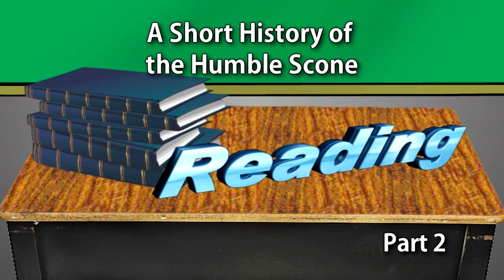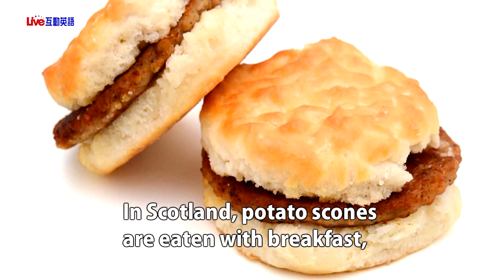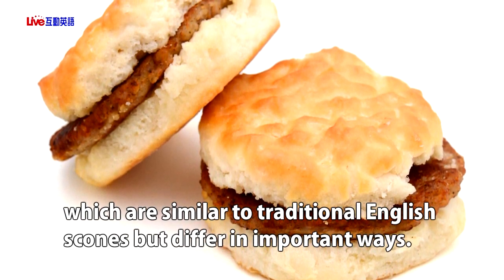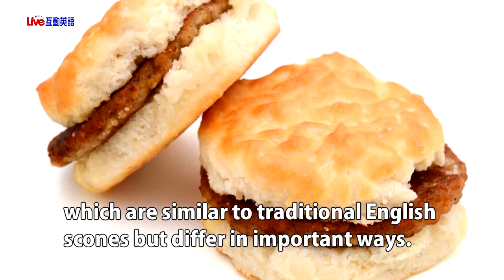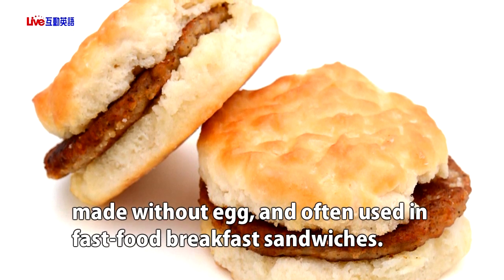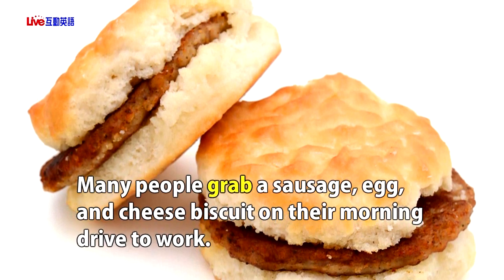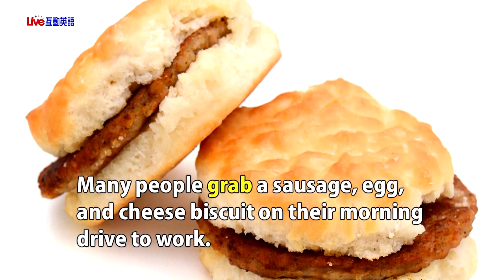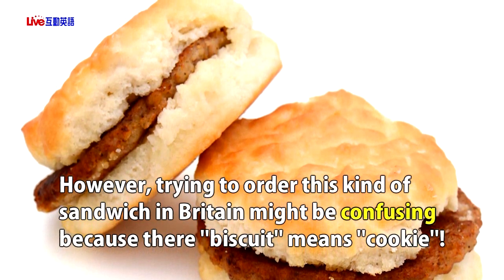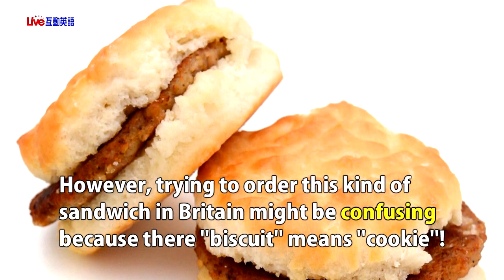A short history of the humble scone. In Scotland, potato scones are eaten with breakfast, while in the United States, people are more likely to eat biscuits, which are similar to traditional English scones, but differ in important ways. American biscuits are usually savory, made without egg, and often used in fast food breakfast sandwiches. Many people grab a sausage, egg, and cheese biscuit on their morning drive to work. However, trying to order this kind of sandwich in Britain might be confusing, because there, biscuit means cookie.